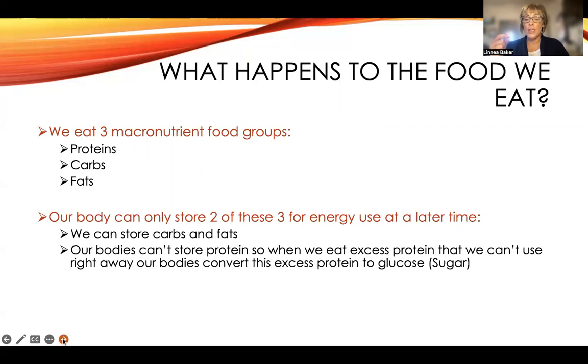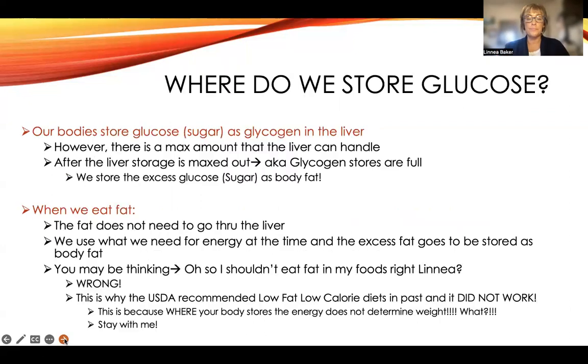So any protein we eat in excess that can't be used right away, our body actually converts that protein to glucose or the sugar. So where do we store this glucose that's so easy to access? So our bodies store the glucose or sugar as glycogen in our liver. And there is a max amount that the liver can actually handle. So there is a limit to that. And after the liver is maxed out or the glycogen stores are full, then we store the excess glucose or sugar as body fat. You see where I'm going with this?